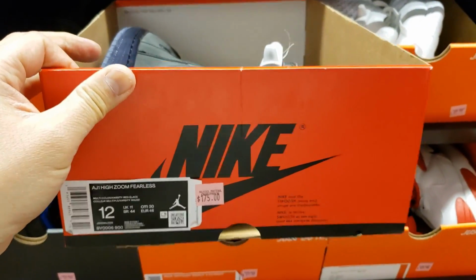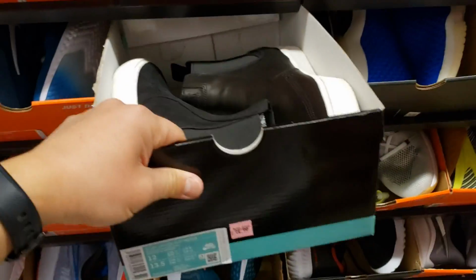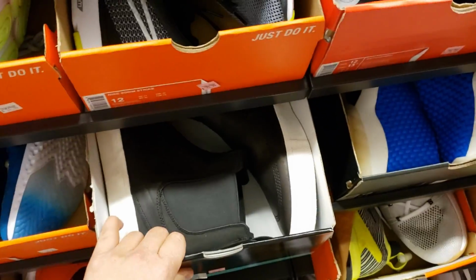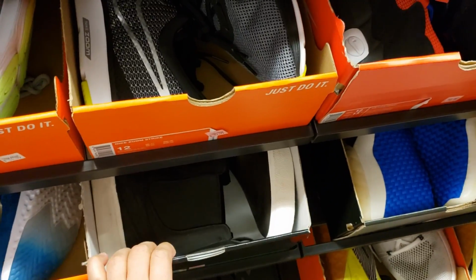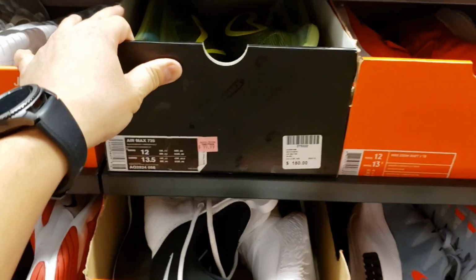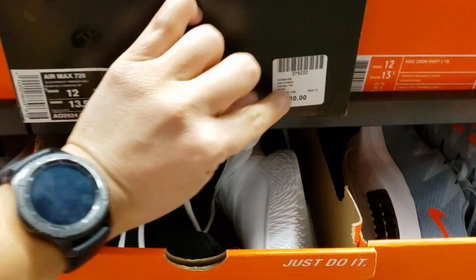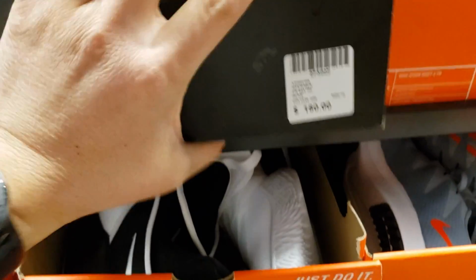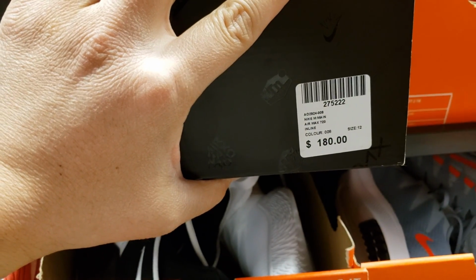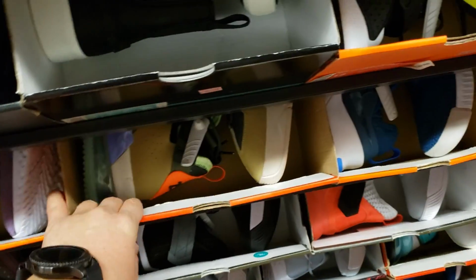Jordan 1 Zooms going for $1.75. These the Junowski slips going for $45, 20% off. We're in the size 12, by the way. Always got plenty of these in every size going for $100, 20% off. They always remind you that they went for $1.50. I think this means that this wasn't sold at Nike. This is probably sold somewhere else. I don't know. Wonder where those are from.